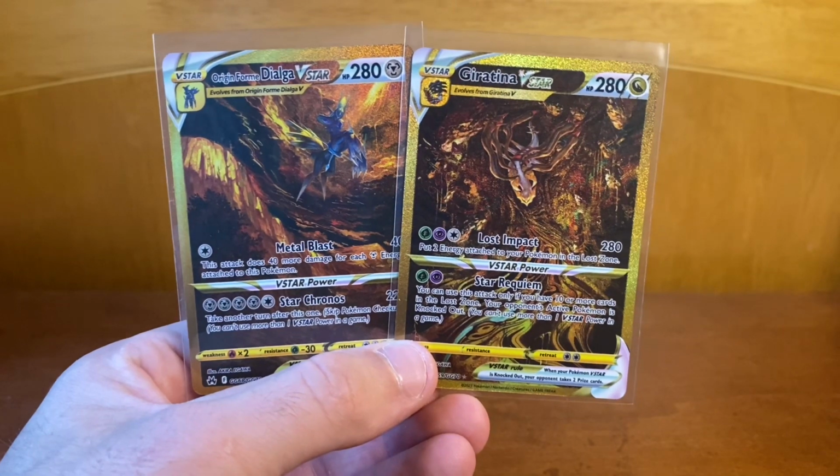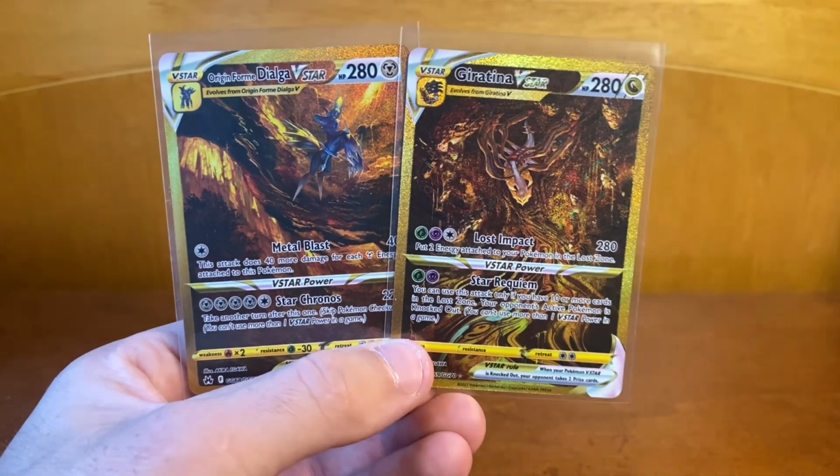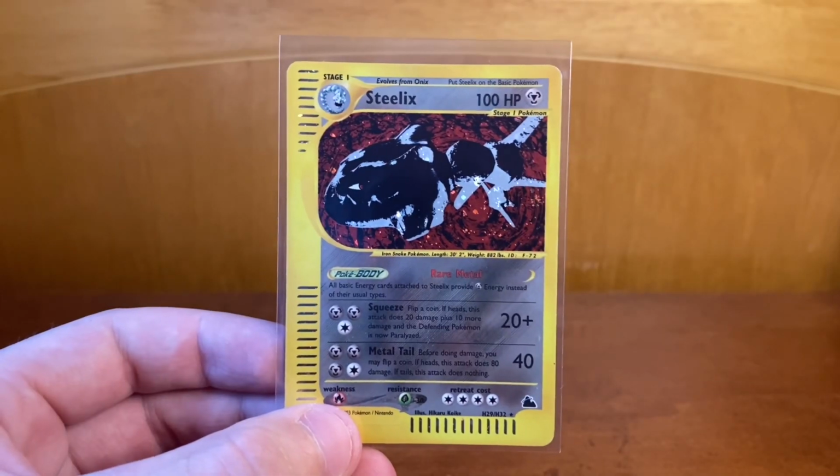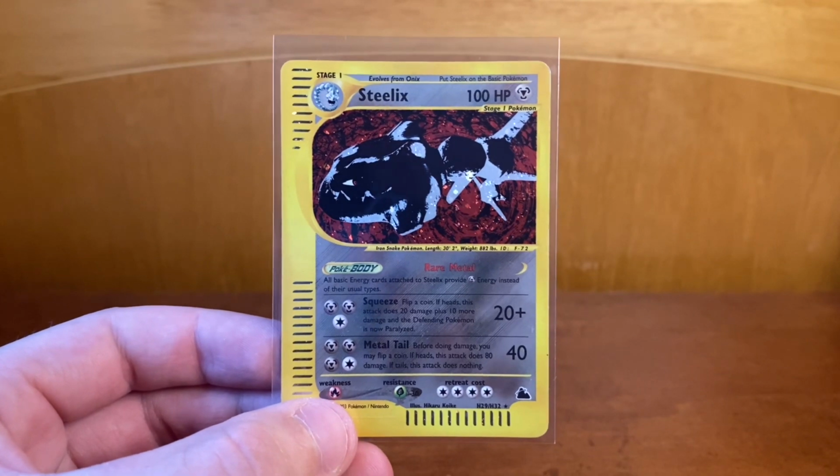Again, these two are only honorable mentions, but I thought we should include them seeing that we pulled them both here on this channel. Moving on now to the actual top 10 list. Here at number 10, we have a Steelix Holo from Skyridge.